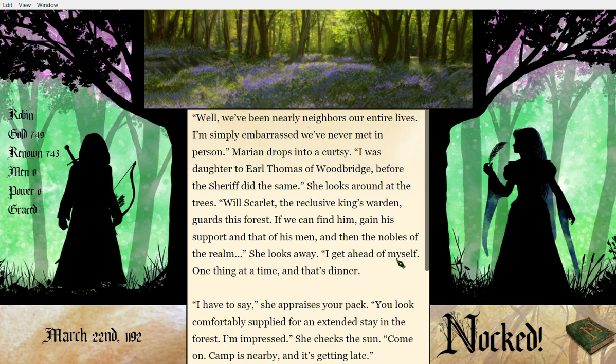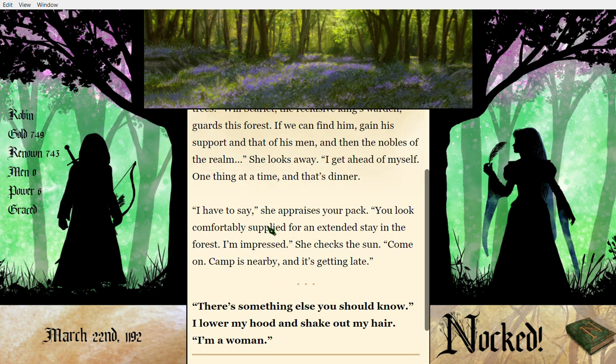One thing at a time, and that's dinner. I have to say, she appraises your pack. You look comfortably supplied for an extended stay in the forest. I'm impressed. She checks the sun. Come on, camp is nearby and it's getting late.